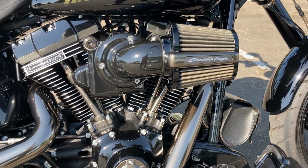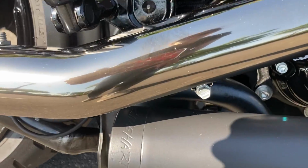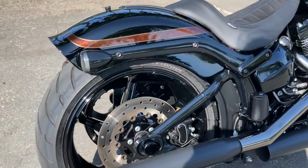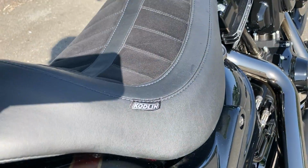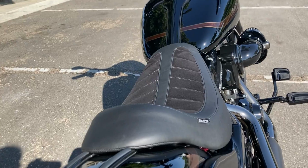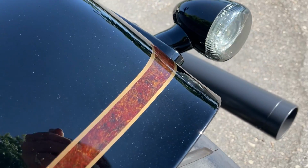The headers on this bike are absolutely beautiful, and we have these Reinhardt tips that we'll listen to in a little bit. We have an aftermarket seat in this beautiful giant pinstripe with the gold on either side.